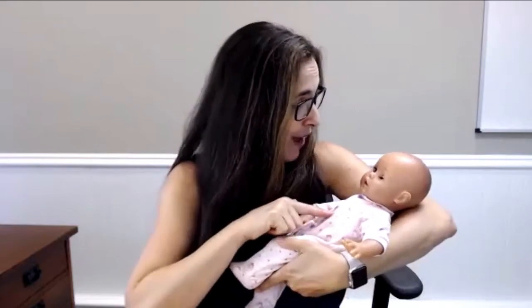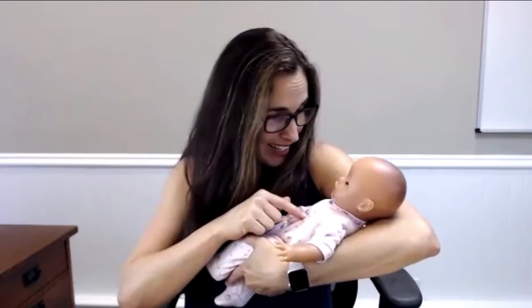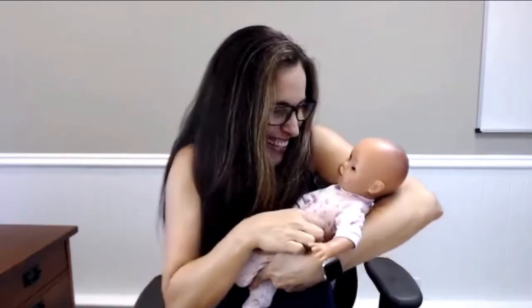Round and round the garden goes the teddy bear. One step, two step. Tickle under there.